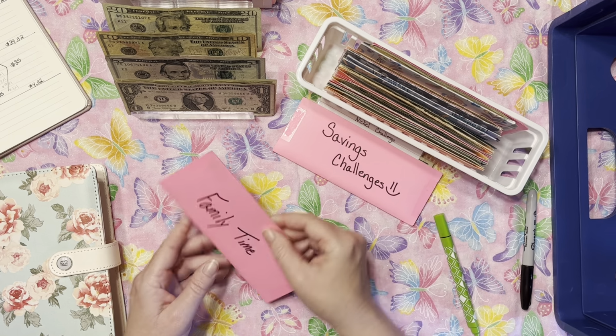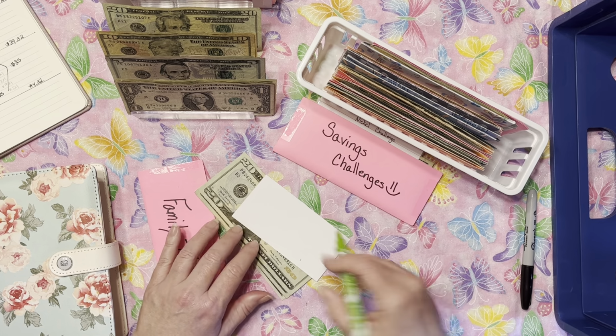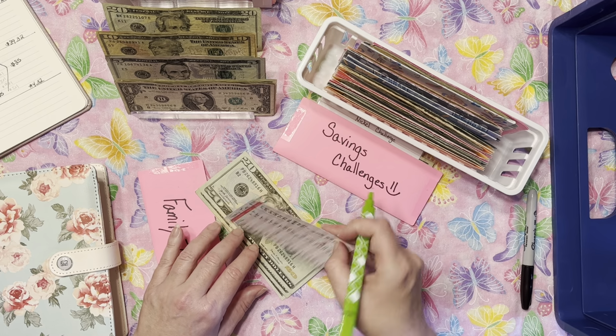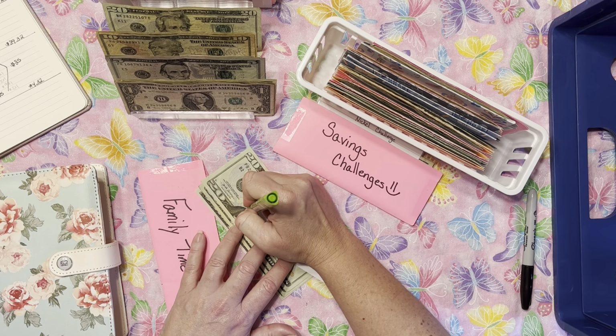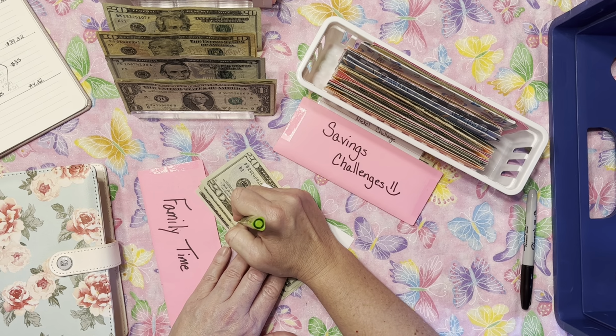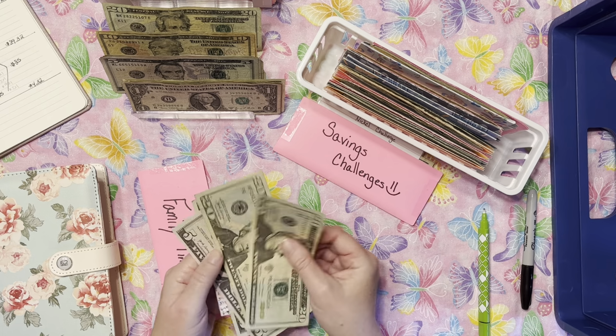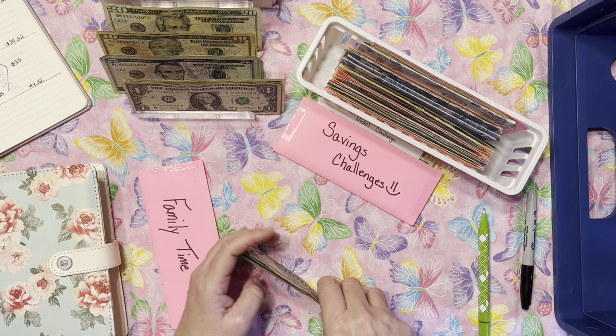Family time. Haven't put money in here in a while either. Thought I should probably get back to it so that we had some money. So there was 45 in here plus 5, which will bring us up to 50. $20, $40, $45, $50.